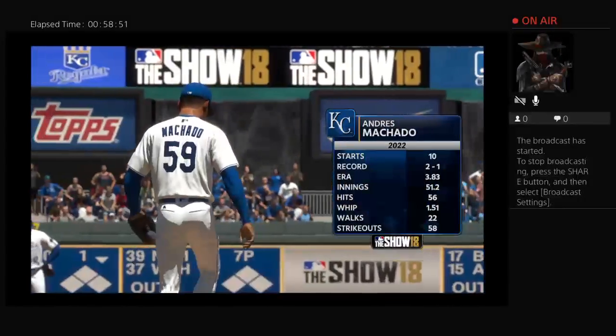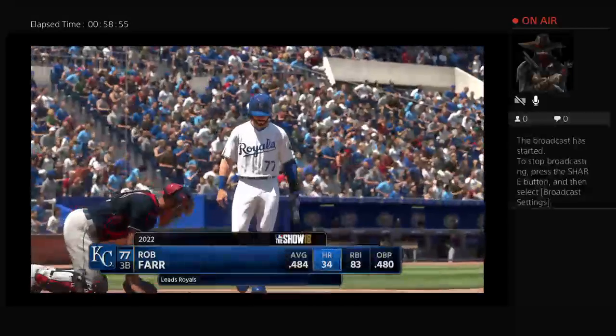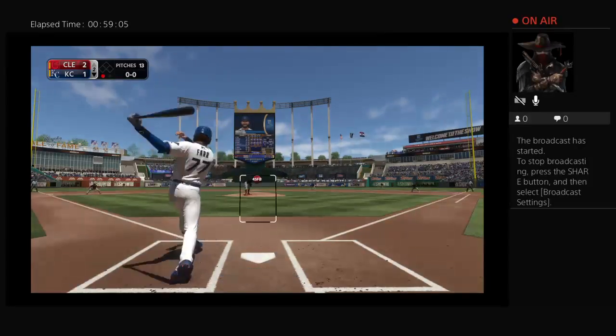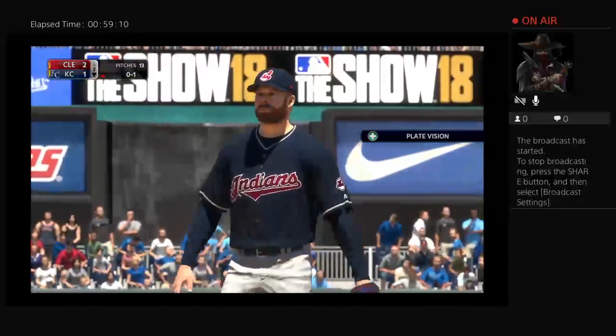Andres Machado, the right-hander from Venezuela, gets the starting nod in this one. Dan Plesac, what's the word on him? Hey, one of the things this guy does really well, neutralize the left-handed hitters. On the season, lefties are hitting under .250 against this guy, so whatever he's doing against lefties, it certainly works.